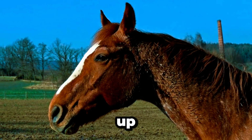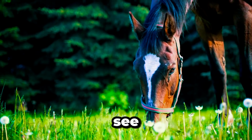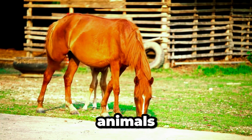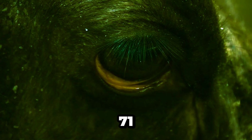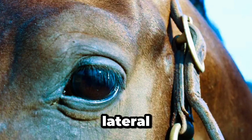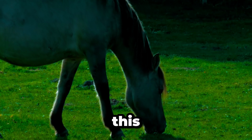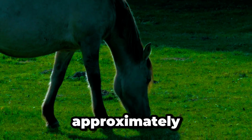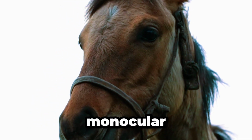Close-up of a horse eye, which is dark brown with lashes on the top eyelid. See also, equine vision. Horses' senses are based on their status as prey animals, where they must be aware of their surroundings at all times. The equine eye is one of the largest of any land mammal. Horses are lateral-eyed, meaning that their eyes are positioned on the sides of their heads. This means that horses have a range of vision of more than 350 degrees, with approximately 65 of this being binocular vision and the remaining 285 monocular vision.